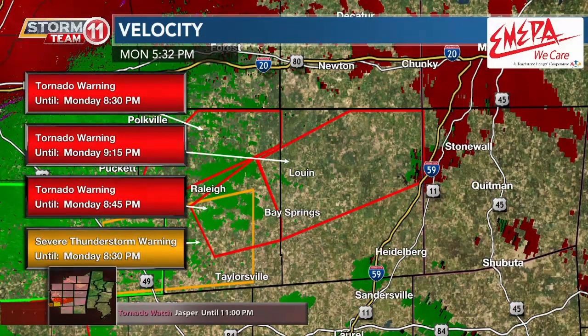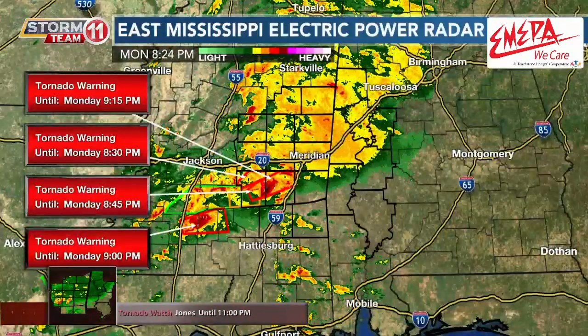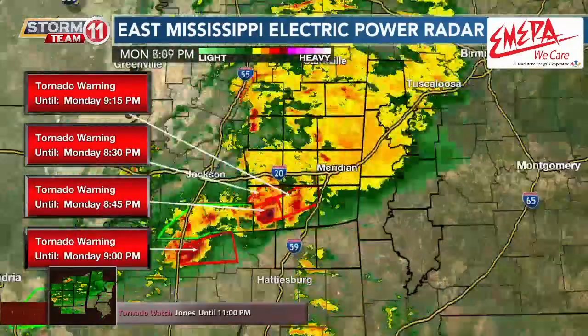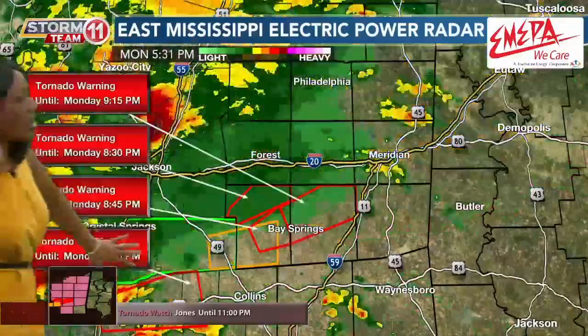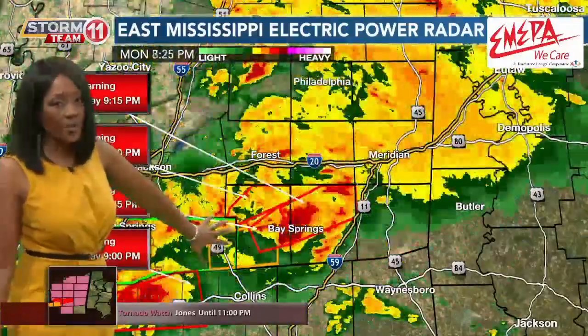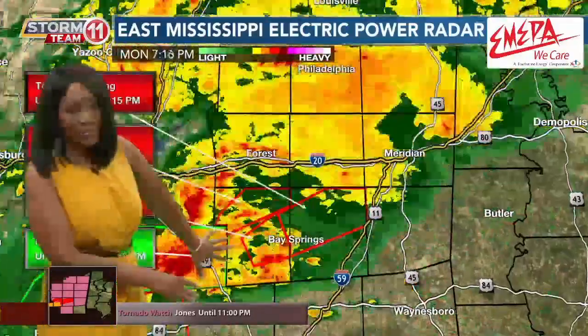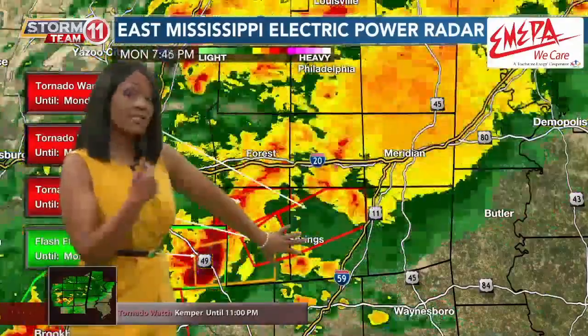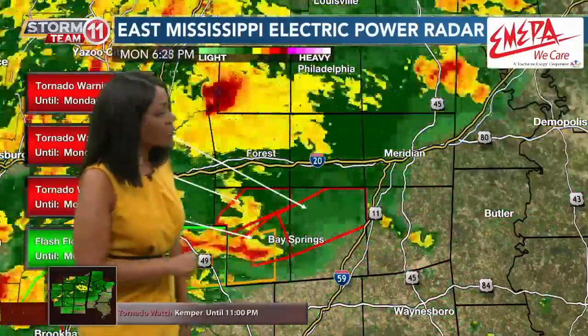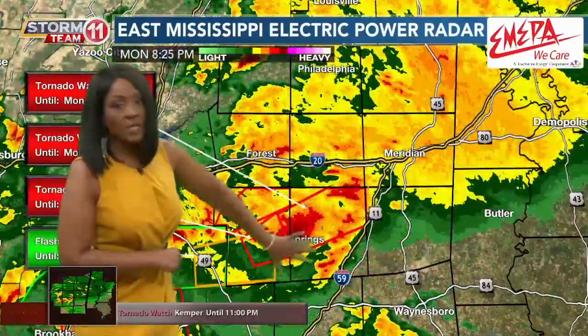So let's go ahead and take a look at the reflectivity, Chase, and just kind of show folks how bad it is out there. Again, we are looking inside the storm right now with the velocity, but when you look at the reflectivity, you can see how dangerous it will be to try to drive out there because the bright colors indicate the heavy rain. It's going to be hard for you to even see what's happening out there on the roads, considering we're talking about blinding rain right now, indicated by the yellow and the orange and the red colors, even some pops of pink, which would indicate to us that there are some reports of hail in these storms as well.